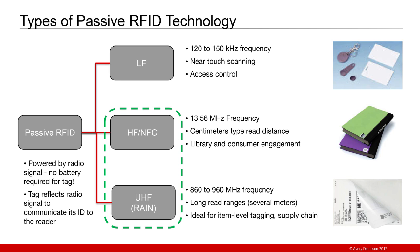UHF, I'm sending a signal into space. It's propagating. It's bouncing off objects. It's bouncing off ceilings. The RF signal will get absorbed by liquids. So it creates an interesting environment with which to read product. That's something that we've looked at over the years. But again, the long read ranges, typically 35 feet, say 5 meter to 10 meter type distances. You can tag a wide range of products from jewelry, healthcare, luggage, tires. And that read distance that you actually get after you tag the product is a function of several variables.